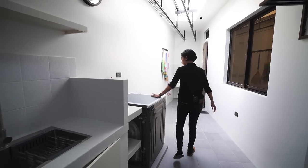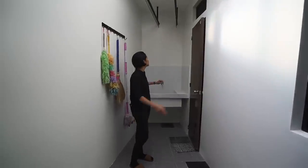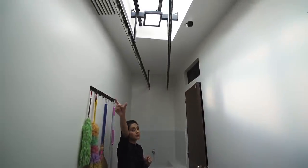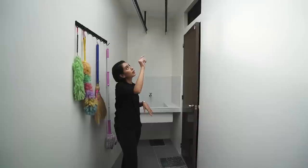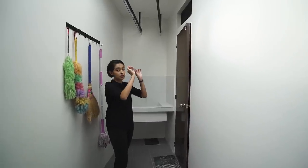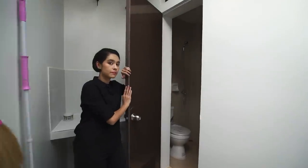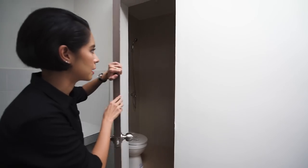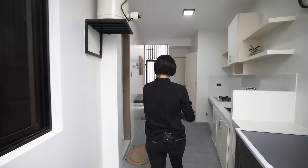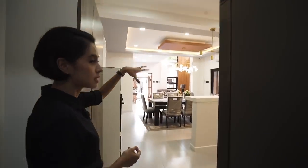This is, of course, already included. That's your washing machine. Then you have your sink in the far end. And if you'll notice, you'll have these black pipes running along the ceiling, right? That is where you hang your laundry. Sakto nga yun. Meron na siyang sections for the hangers. And then this is the toilet and bath for your staff. Ganda ng tiles, it's all diamonds. I mean, diamond pattern, not made out of diamond. That's gonna be really expensive. Okay, so that is the service area. Let's go back in, and now you can see the perspective from this side.